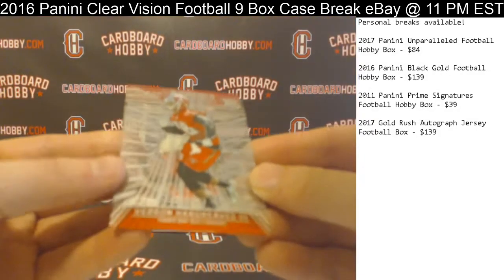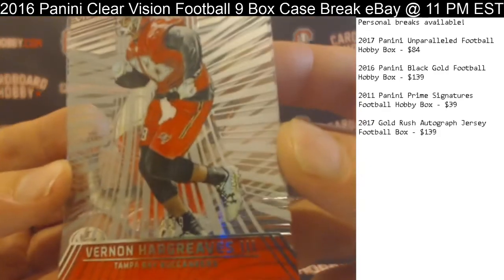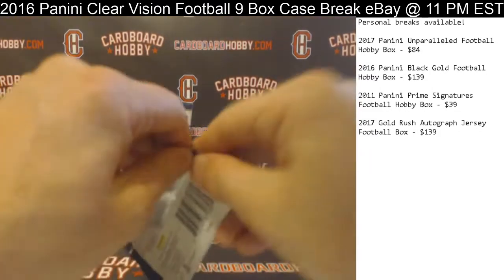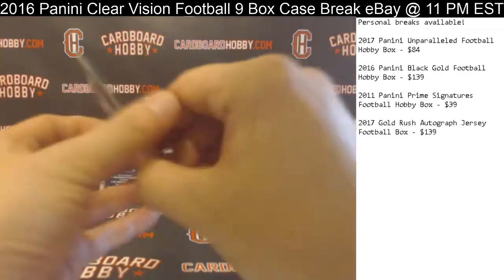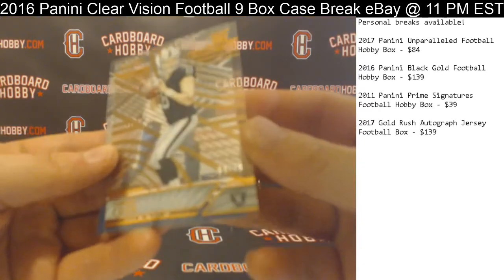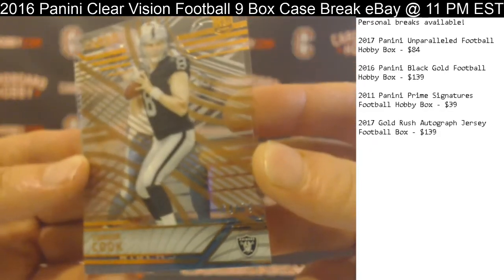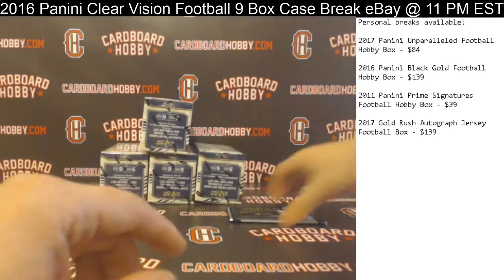We got a Vernon Hargreaves the Third, 360 out of 999 for the Bucs rookie. I know. I'm working on it. I'm trying. Gotta crack the ice. Connor Cook, 64 out of 79, rookie for the Raiders. And there is a Philip Rivers for the Chargers behind that. Got to start somewhere, right, Juan?